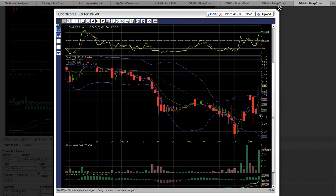There was a bounce off of the middle Bollinger Band at 0.11, and then a close above both EMAs 4 and 8 and the middle Bollinger Band. This is all signaling that a new uptrend has started, and that started on Monday. And so as long as the middle Bollinger Band at 11 support level holds, the uptrend should continue.